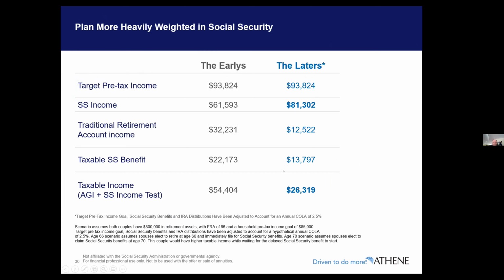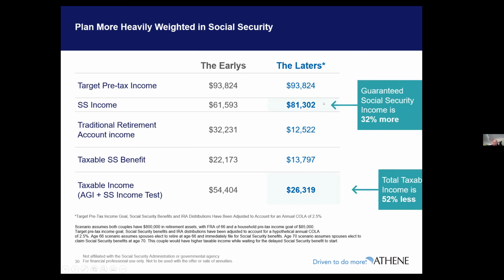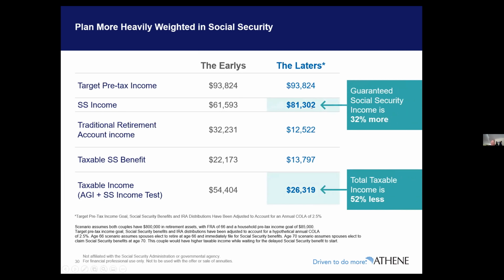But by the time they're 70, you're going to see that the later strategy, when the Social Security benefits kick in at 70, is also highly tax efficient. So by the time they're 70, thanks to inflation, the $85,000 swelled to $93,824. We're going to assume the Social Security benefits increased by 2.5% as well. And here's what happens. So the laters have 32% more guaranteed income because they waited until 70, right? Their fully taxable income gap, we're assuming they're funding it with a fully taxable IRA, is considerably smaller because Social Security is doing so much more of the lifting.